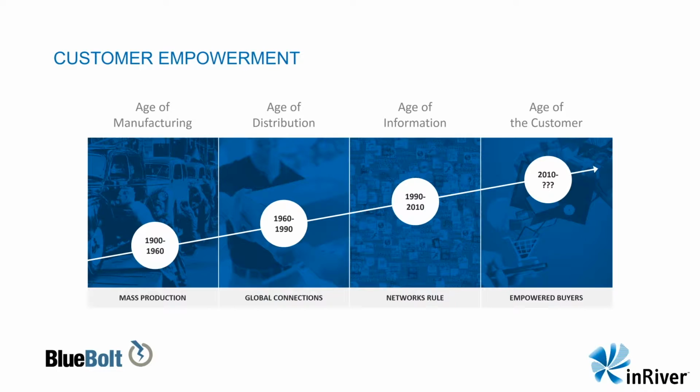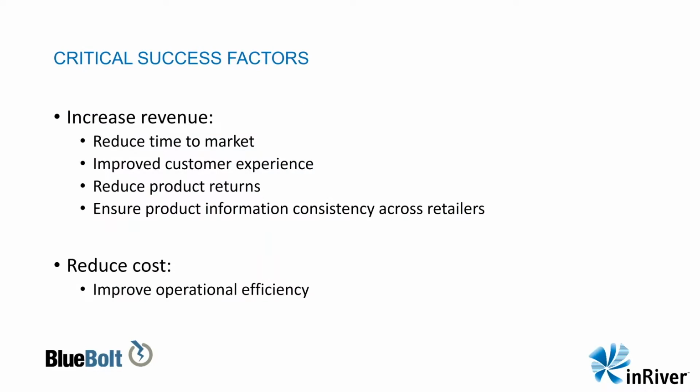And then today we're at what we call the age of the customer, and really that's a lot of choices for consumers. They're much more empowered customers surrounded by choices, and basically information is everywhere. So the challenge is the increased complexity for the business. How do they deal with more markets, more products, and exploding channels? And the key from a PIM's perspective is how do you attract and convert customers during this age of the customer?